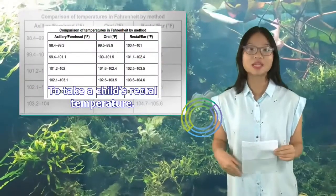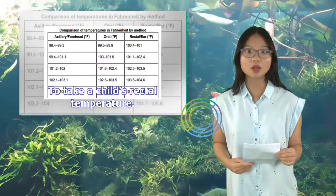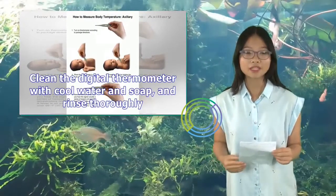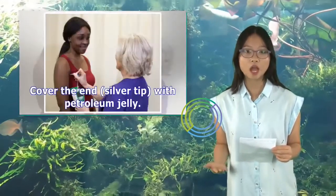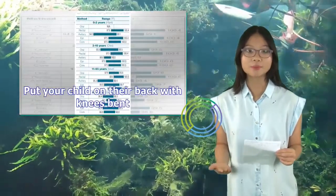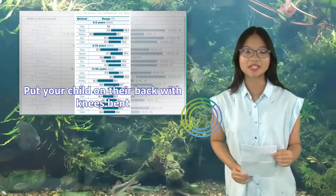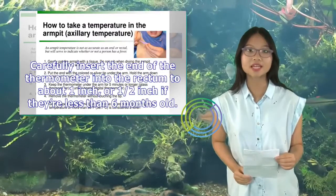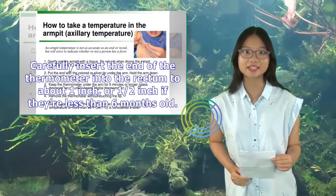To take a child's rectal temperature, clean the digital thermometer with cool water and soap, and rinse thoroughly. Cover the end, the silver tip, with petroleum jelly. Put your child on their back with knees bent. Carefully insert the end of the thermometer into the rectum to about 1 inch, or ½ inch if they're less than 6 months old.